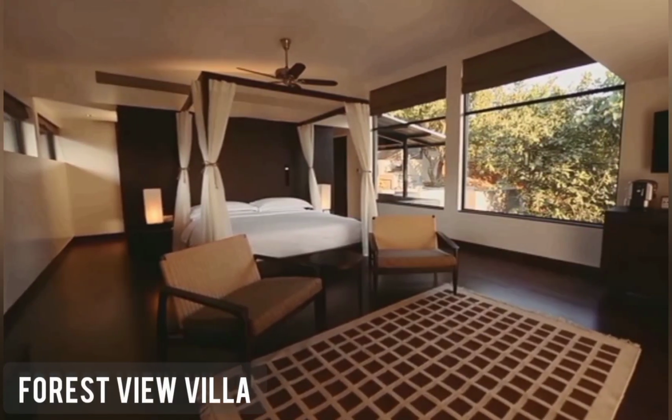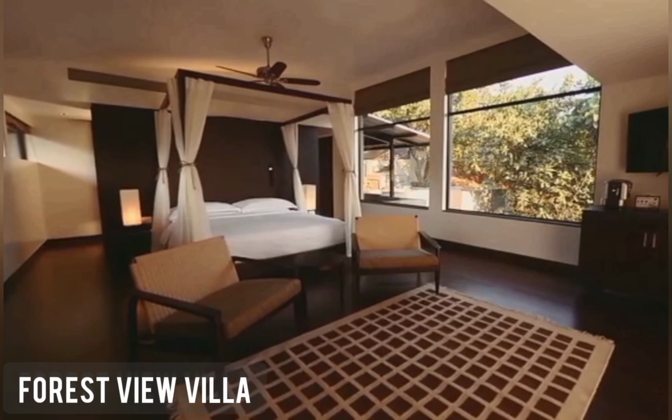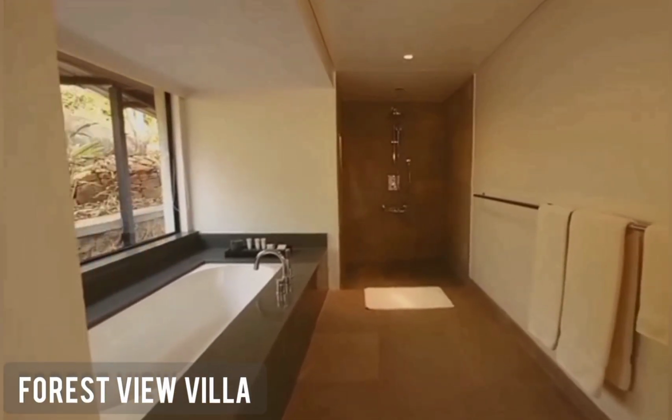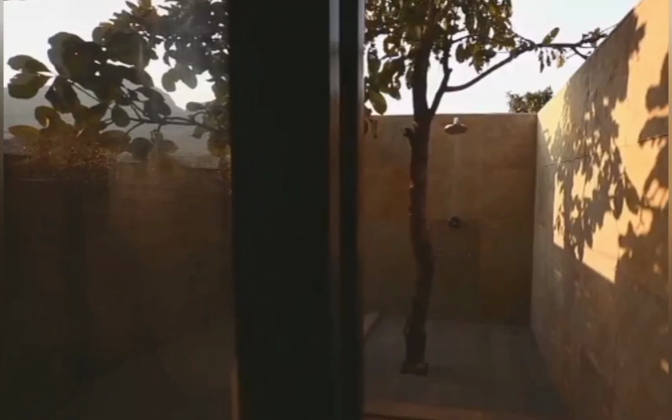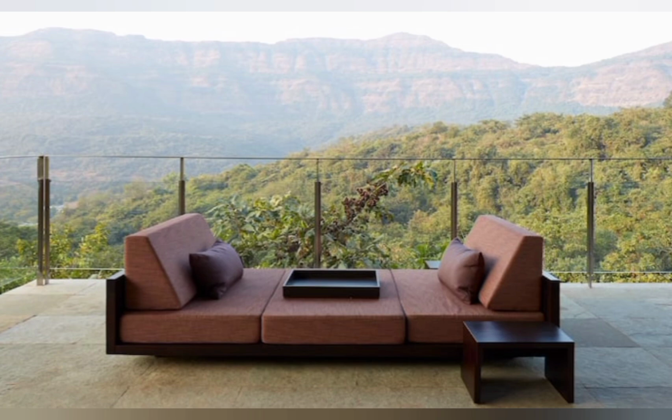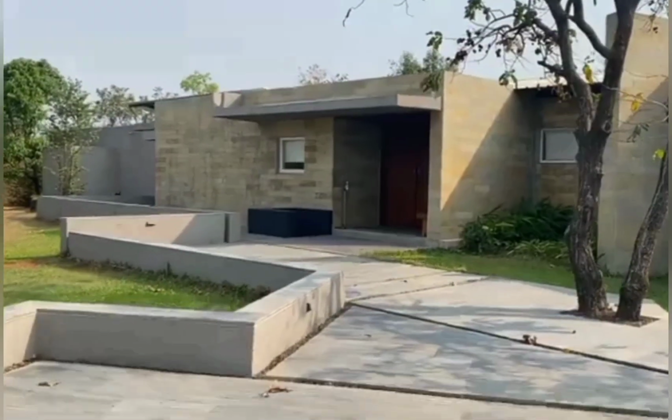This is Forest View Villa. A 1000 square feet Forest View Villa offers a beautiful interior with a spacious bathroom, which has a bathtub and outdoor shower. The villa also offers outdoor seating which offers one of the best views of the Western Ghats.